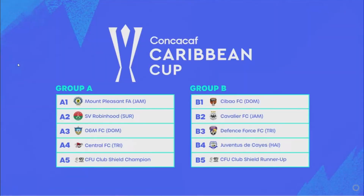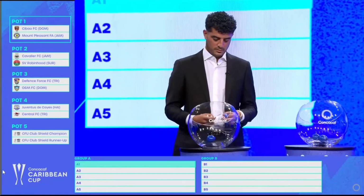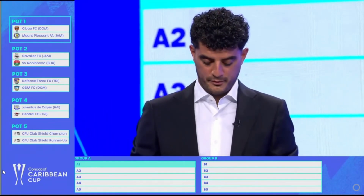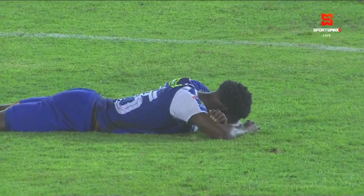As for Mount Pleasant in Group A, well, this is a chance for a big redemption for them after crashing out in the group stage last year. I won't say this group is easy by any stretch of the imagination, but they should be liking their odds in getting out of this group.